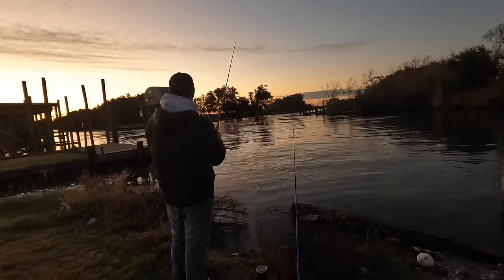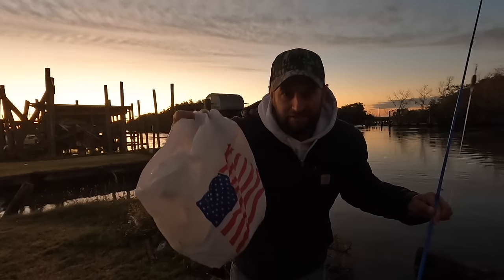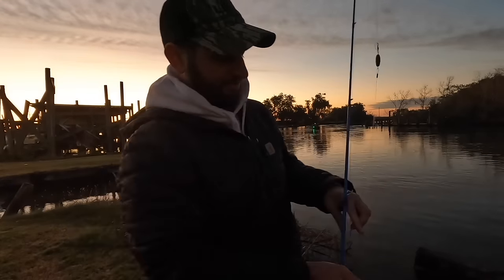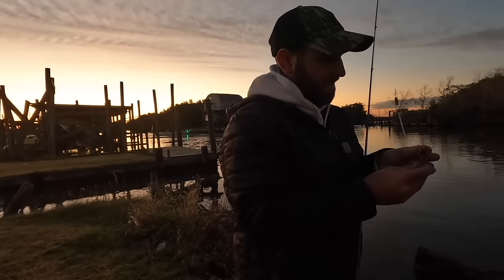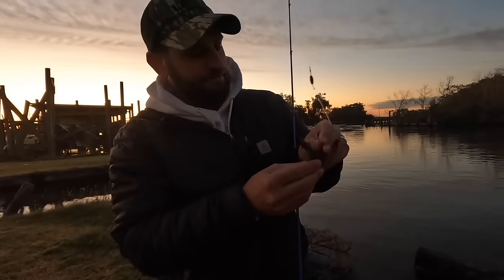Alright y'all, I just found some shrimp on the ground. Somebody left shrimp from yesterday. I'll go ahead and get started with this. It's a little rough, but it should be good enough to catch with. Yeah, that'll catch. Oh yeah, that'll catch them old redfish.